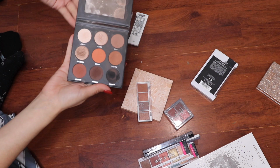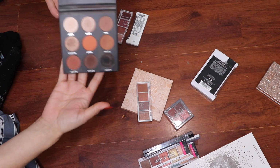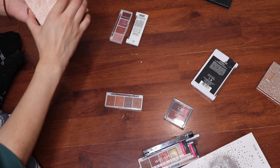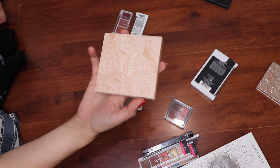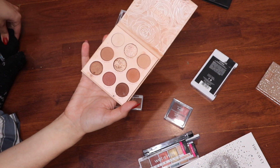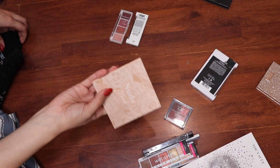I'm gonna keep this Kylie Cosmetics eyeshadow palette. This is a bronze palette. I know she doesn't sell these anymore, but I do use it quite a lot. This is another ColourPop nude eyeshadow palette. I think my mom had it in her bag, so I'm just gonna give it to her because it looks like she likes these shadows. And yeah, it's a pretty palette, and I'm just gonna give it to her.